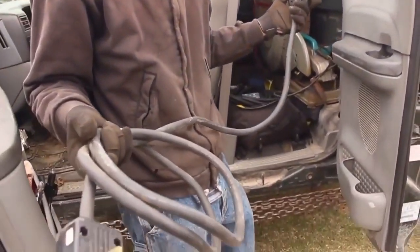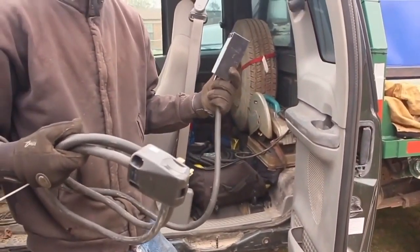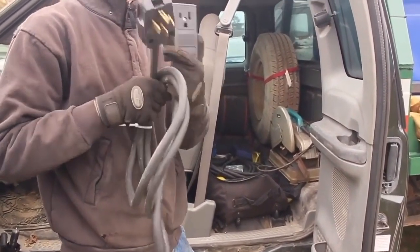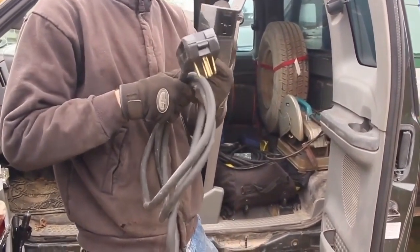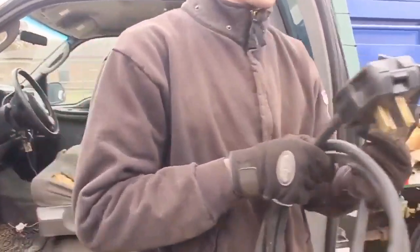It's like 6'8" or 10 feet long, something like that. So that's kind of nice because not only do I need the pigtail to get the proper plug, but oftentimes this gives me the reach I need to access stuff that's really close to the truck as well. So two birds with one stone here.